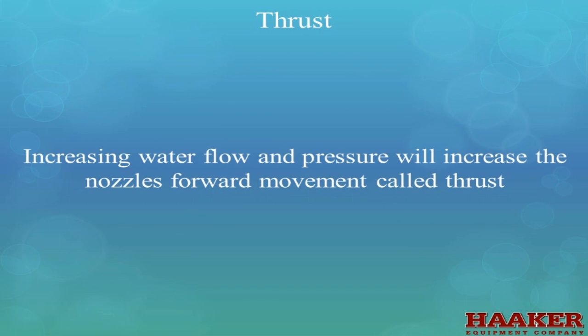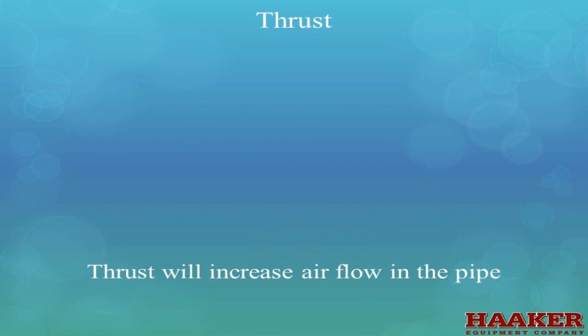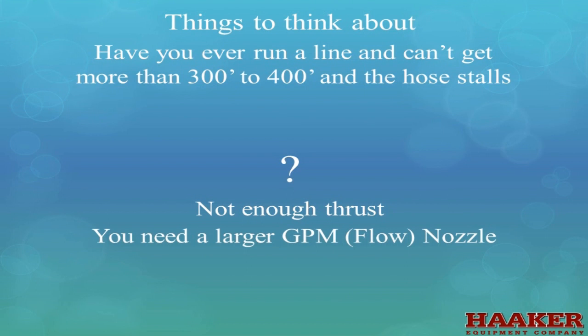Increasing water flow and pressure will increase the nozzle's forward movement, called thrust. Thrust is needed more for going up hills or long pipelines. And higher thrust will increase airflow. Things to think about. Have you ever run a line and can't get more than 300, 400 feet and the hose stalls? Not enough thrust. You need a larger gallon per minute flow nozzle.